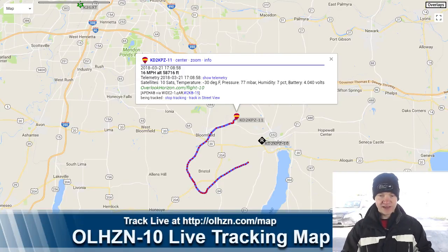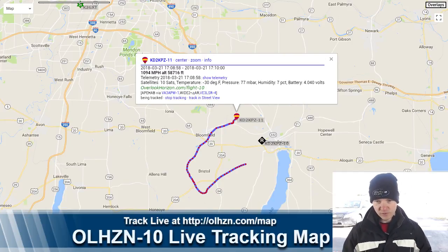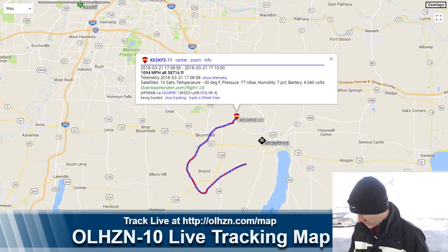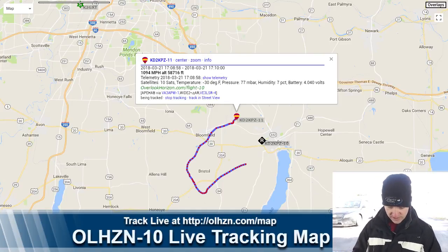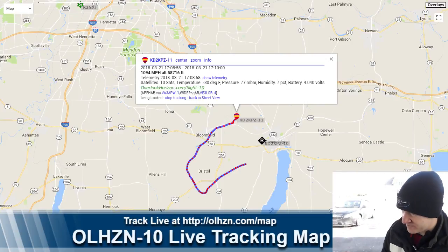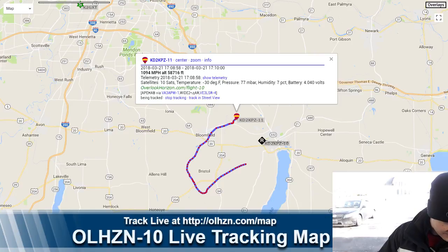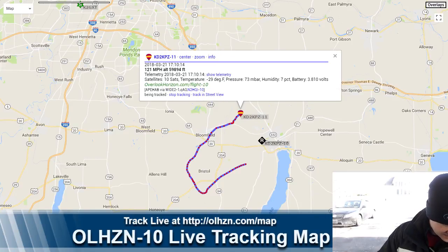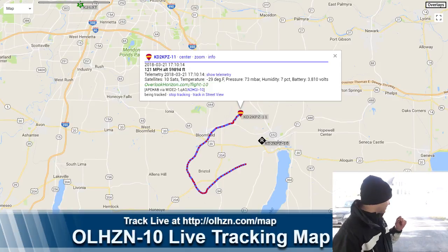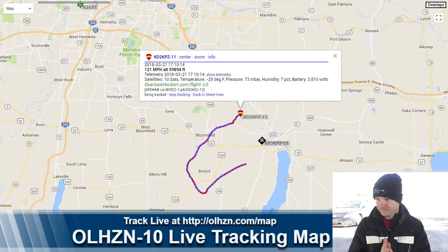So a very small balloon today, 200 grams. It's like 15% or something like that of the last balloon we flew, which was 1,500 grams. Much smaller balloon today. So we're expecting max altitude at about 75,000 feet. We're sitting at 59,000 feet right now, just under 60,000 feet, and we're rising.